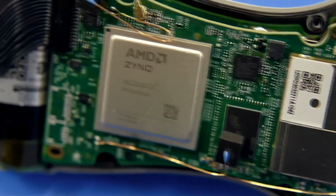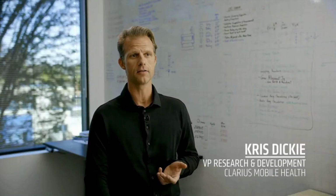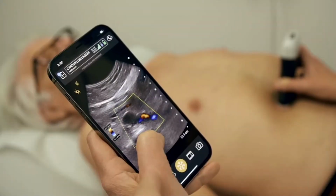The AMD Zynq really helped solve our technical challenges by creating a platform where we can add software, automation, and artificial intelligence to bring all those controls and automations onto a single platform.